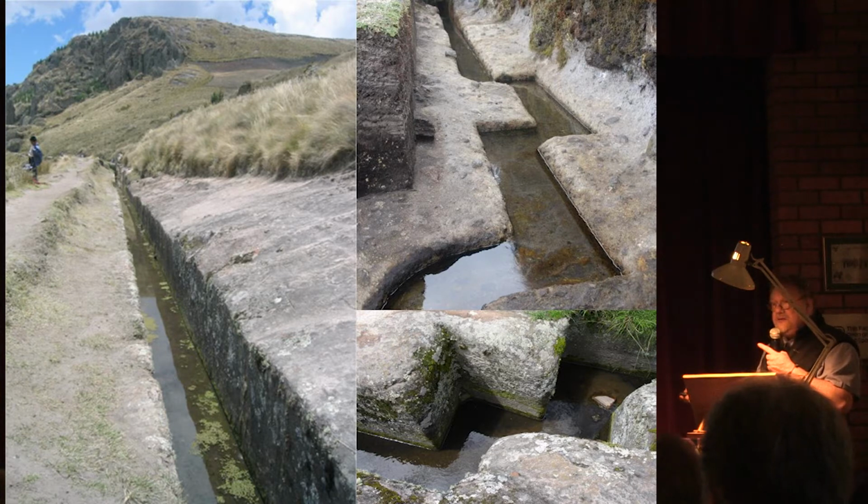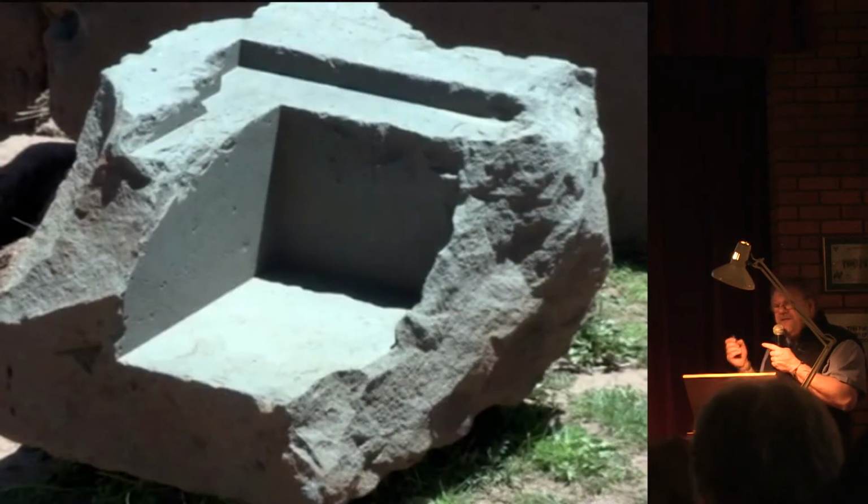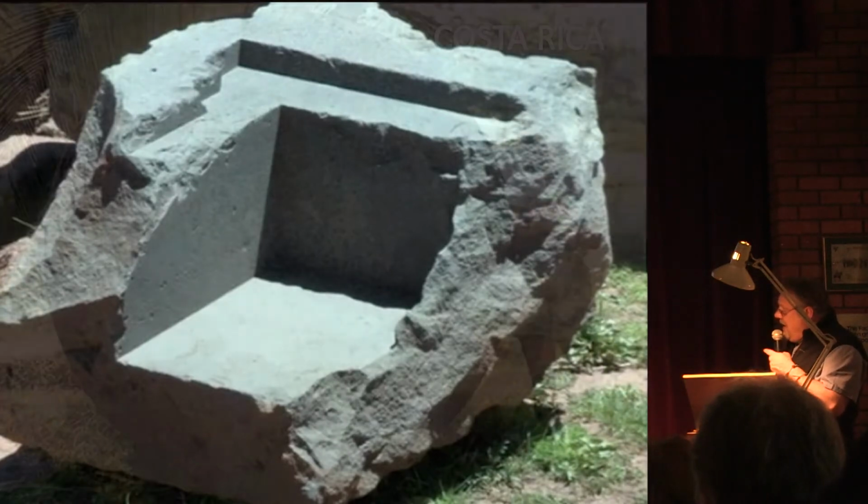And this is a filtration process, by the way. When you get rubbish, twigs, leaves, it's a filtration process. They're clever guys, because it would bind up here and bind up here and bind up here, and bind and bind and bind. It's a filtration process of the water. That's what it's doing. Very, very clever. Again, more evidence of showing off how they could cut rock so easily and with precision.